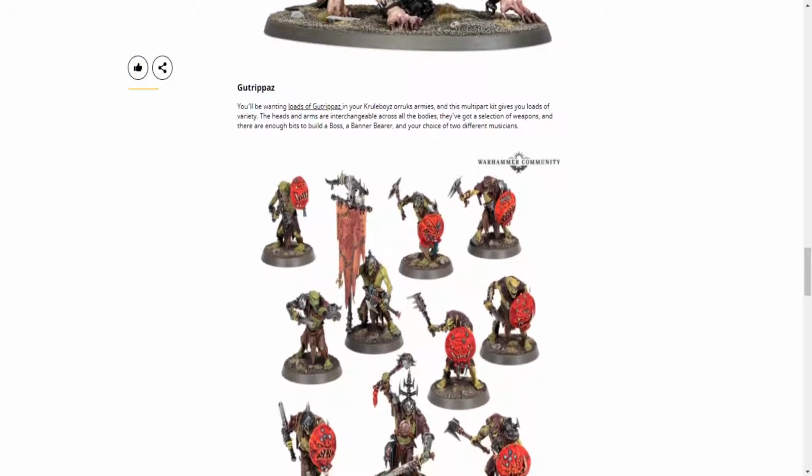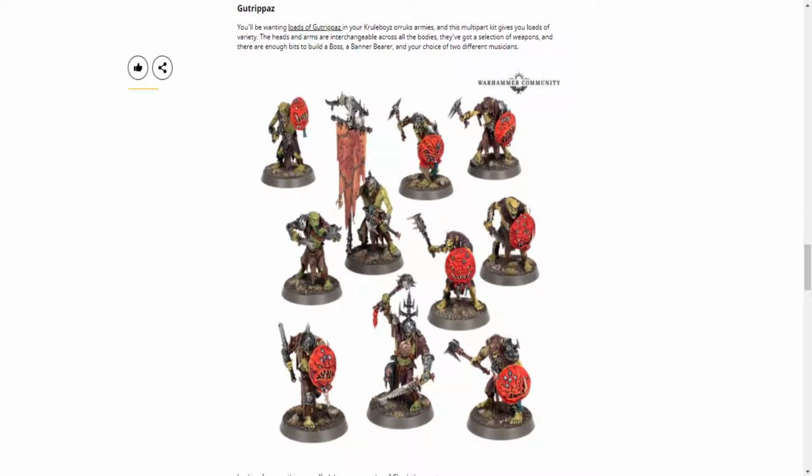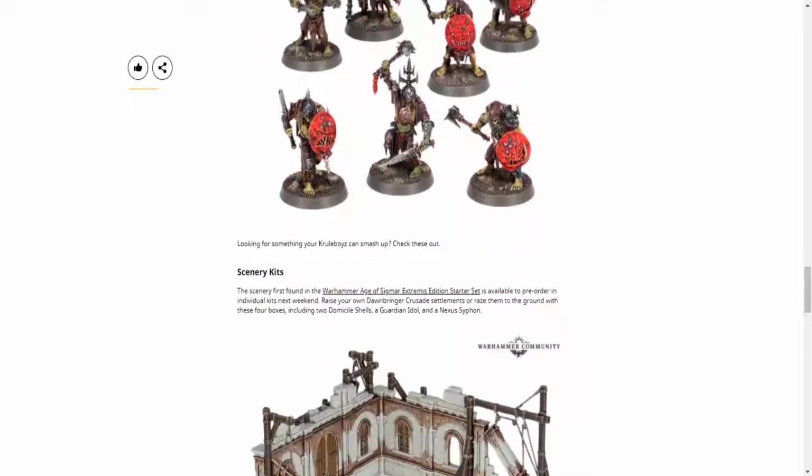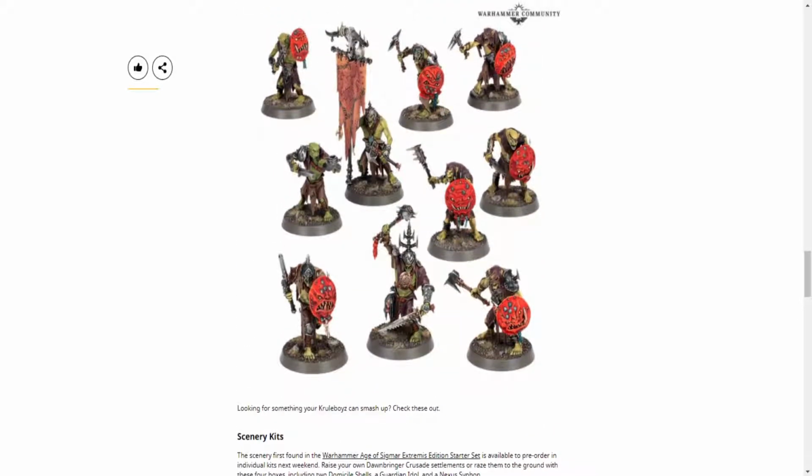So we got that. The gut rippers finally being on their own, no more in the starter set. And alternate sculpts, or alternate weapons, I mean. So they have hand weapons now.